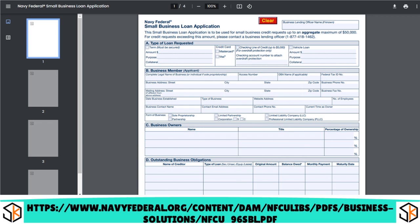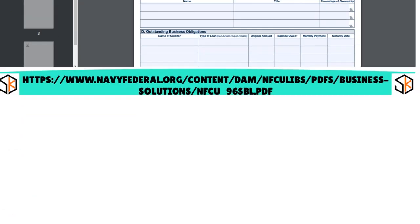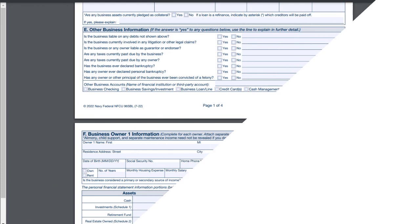For the business owners, you have to list them with the percentage of ownership, because they want to know the equity you have in the business, and also put the title. You also have to put your outstanding debts, meaning business obligations. Those are commitments you have with other third parties. This is kind of cool. I want to show you the next screenshots.